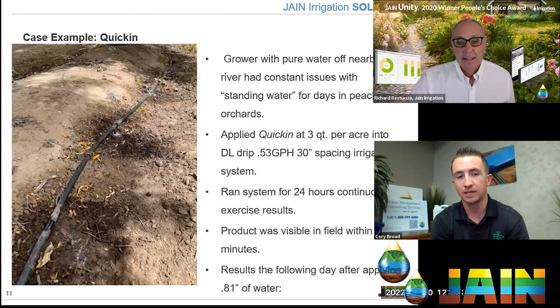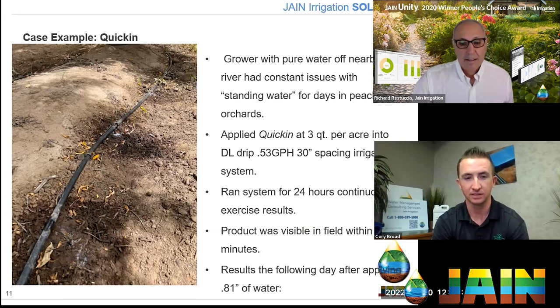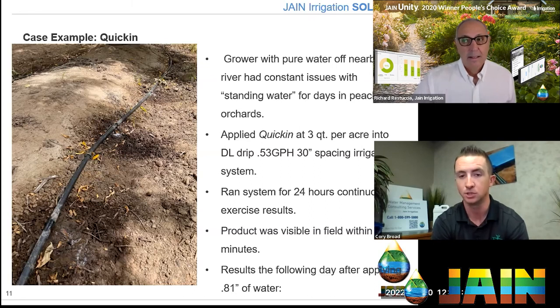So looking at Quicken, this is a picture that I took a couple hours after applying product in a peach orchard a few hours north of here. And so you can kind of see those little wetted, ball-banded areas. Traditionally, this would already be running farther to the right of the photo off the berm and maybe running into each other.